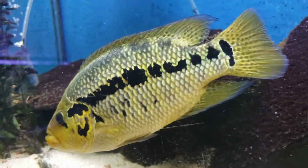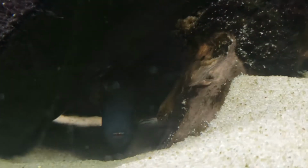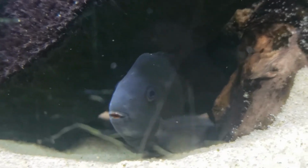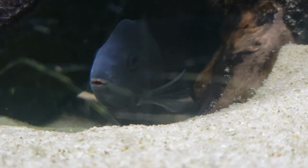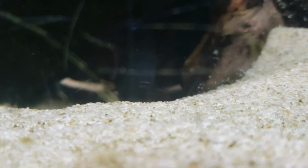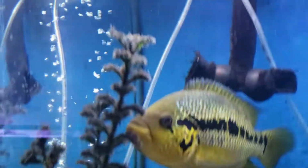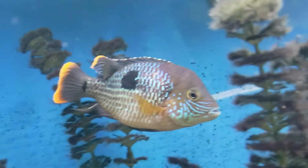This one's a ham. He always likes to be in the camera. That one's got a serious set of chompers on him. He pretty much keeps to himself as long as nobody messes with him. He doesn't mess with them as long as they don't mess with him. And as you guys have probably seen, I do have a couple of green tears in here as well. Got that one and that one. And back here is my, that is a Synodontis decorus.